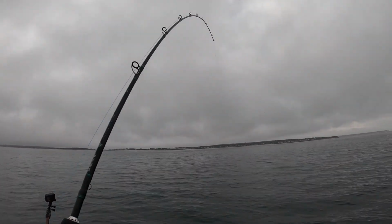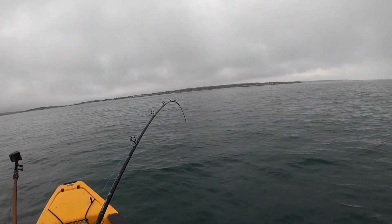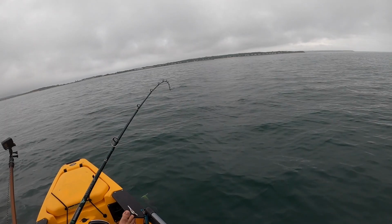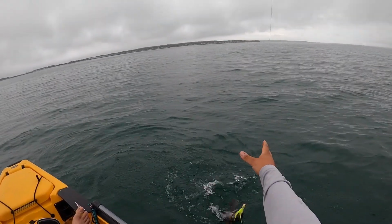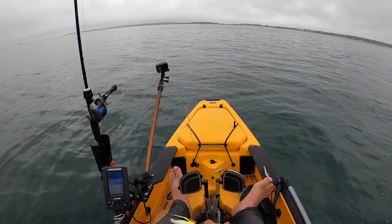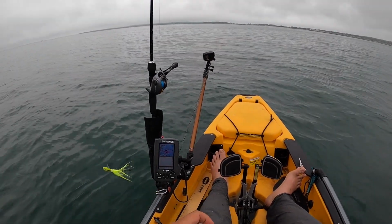On. Small, little sea bass. Little tiny sea bass. Not a fluke. Definitely had fluke bites on that trip though.